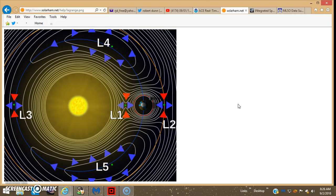I was looking over some stuff again today and trying to keep this short, but here is the picture of the Earth, the Sun, and these are the Lagrange points. 1, 2, 3, 4, 5, which are fixed orbiting positions for satellites to be parked, where they'll stay in the same spot relative to this picture 24/7. And this is where the ACE satellite's parked at the L1 position.